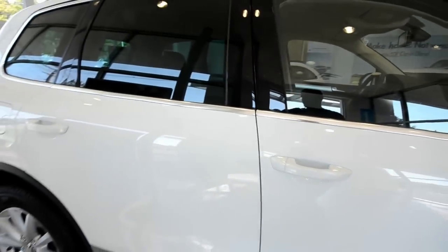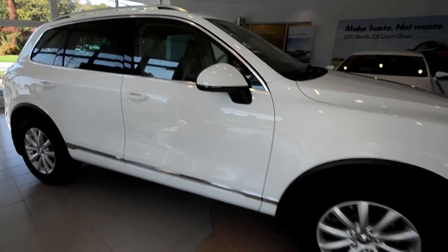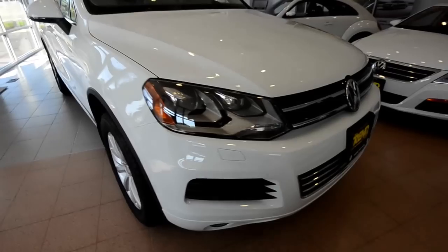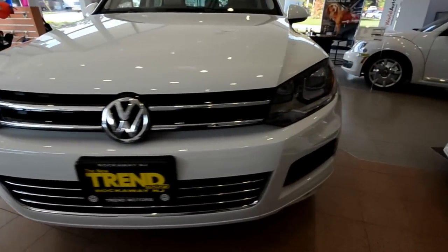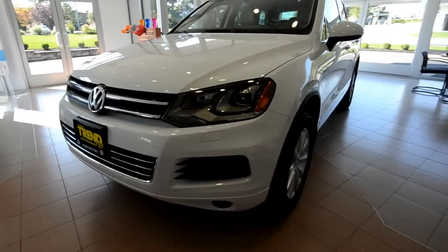Now, for 2011, the Touareg was redesigned completely to the version you see here in front of us. And for 2012, they made a new trim, Sport with NAV, whereas the 11 had the navigation standard. So this one does have the navigation. It's got traffic, satellite radio, backup camera, all that good stuff.